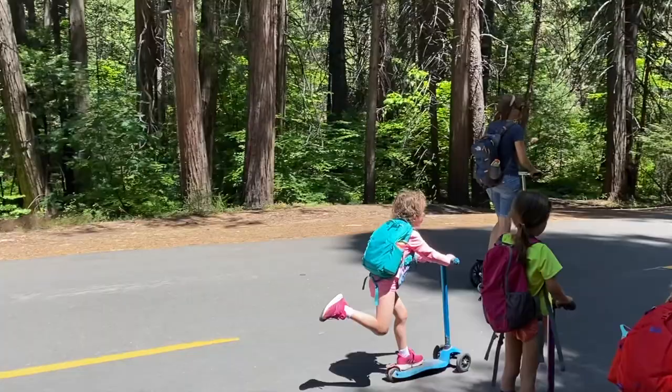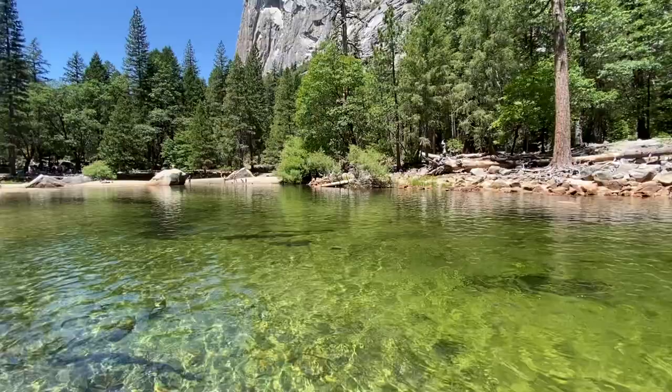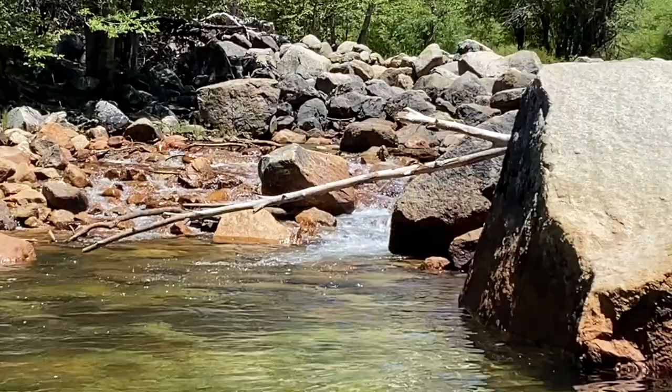Okay, we made it here to Mirror Lake. It is like a picture here. It is literally right underneath Half Dome. It's this little pond that they have. It's nice and shallow, so the kids can play in it. There's a little stream running through it. We're gonna have a blast.